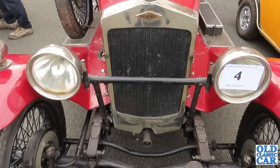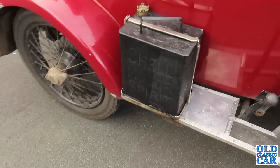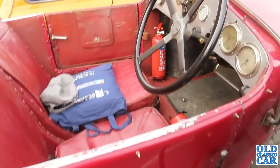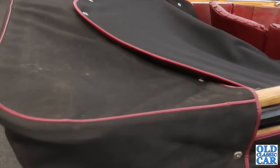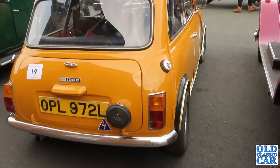Frazer Nash now, a very smart petrol can on the running board here. Let's have a quick inspection of that. Alongside that, we've got a souped up Mini from 1973.